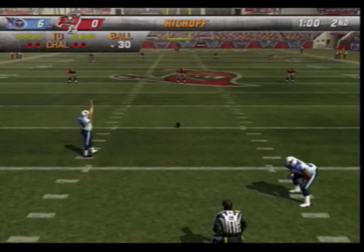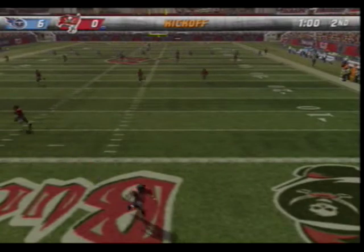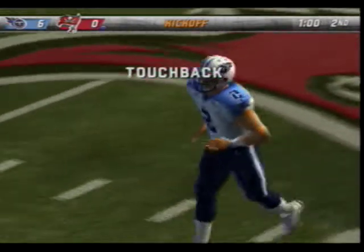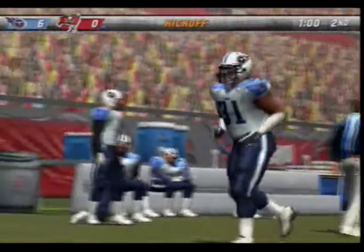Tennessee is lined up for the kickoff. Number 38 back to return. Good distance. He won't have a chance for a return here. The offense takes over after they were unable to get any points on their last drive.